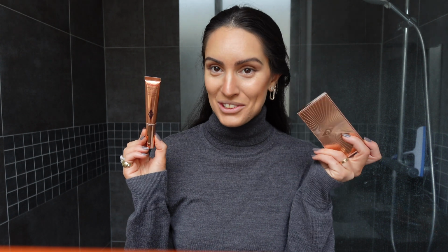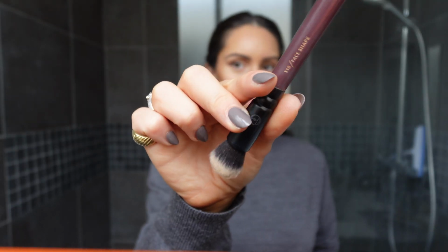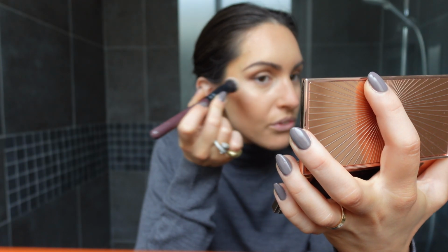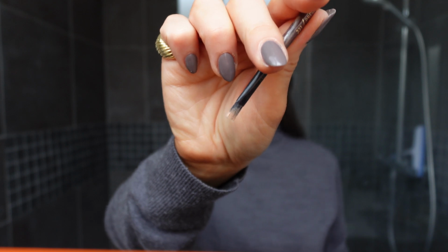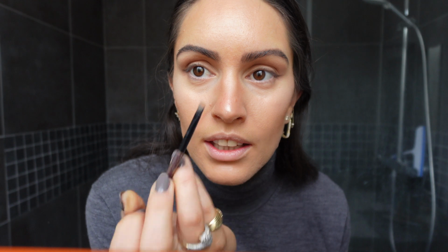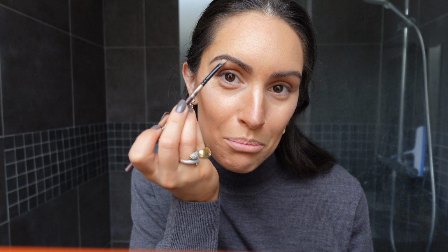The two highlighters I've been doing lately are either the Beauty Light Wand by Charlotte Tilbury or the Film Star Bronze Glow by Charlotte Tilbury as well. Today I'm gonna go in with this one, and I'll pick that up on a face shape brush by Zoeva. Once again, I apply it in the very high points of the face like that. This other Zoeva brush is actually a lip precision brush. I'll pick a little bit more of that product, do the tiny tip of the nose right there. I feel like that changes everything. Put a little bit on the high point of the brow bone as well.